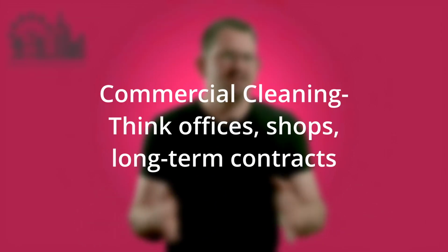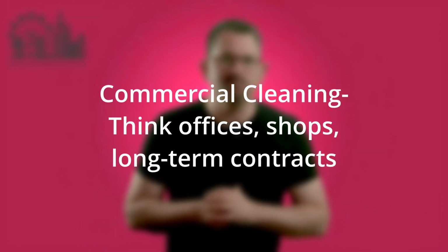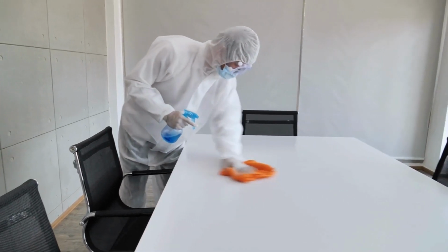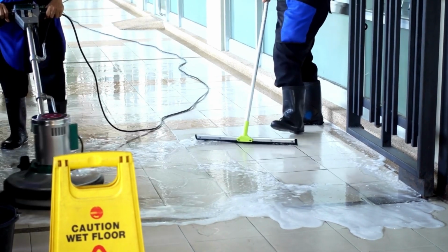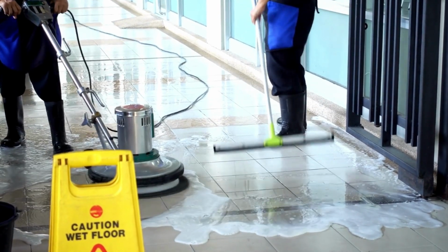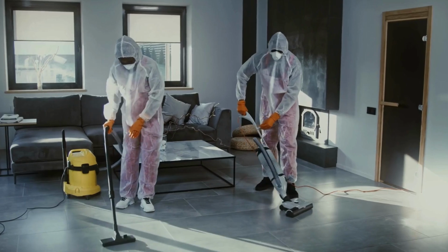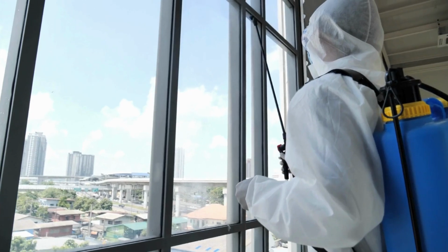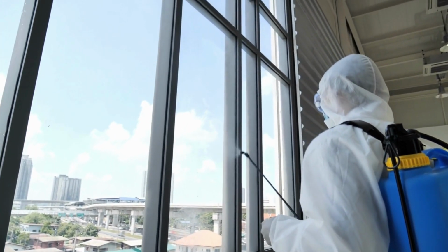Commercial cleaning. Think offices, shops or long-term contracts. Prefer structured environments like offices or retail spaces? Commercial cleaning could be your thing. It involves maintaining offices, shops and sometimes warehouses. You'll need to learn how to use machines like floor scrubbers or high-powered vacuums. So if you want to go after large contracts or work with business clients, this is a great option.